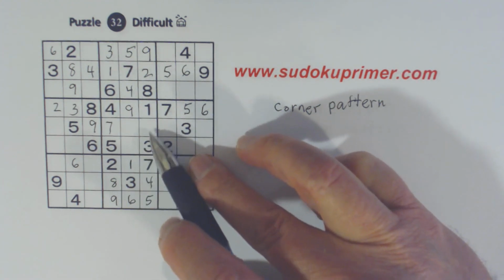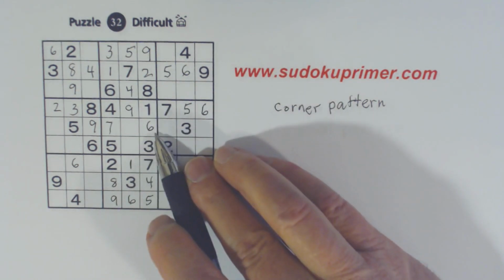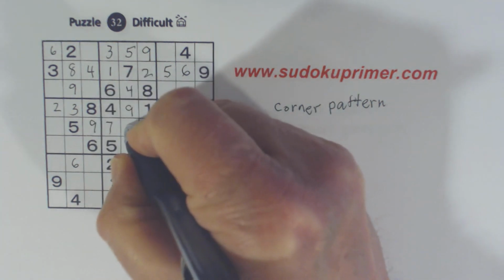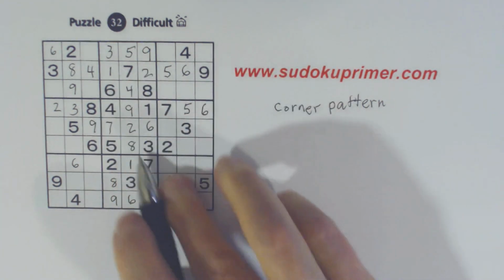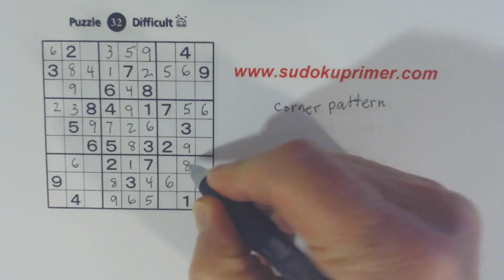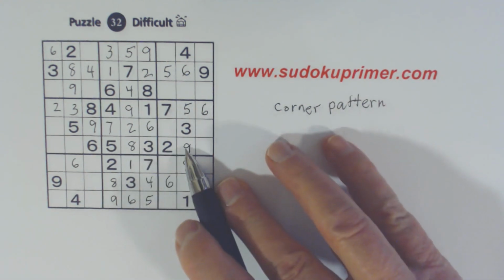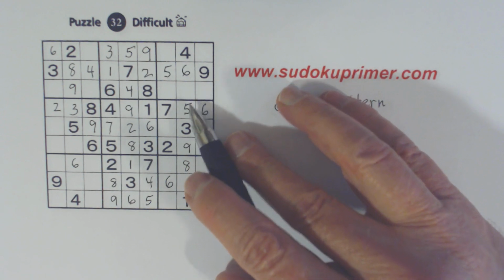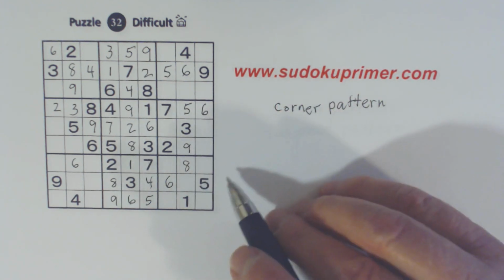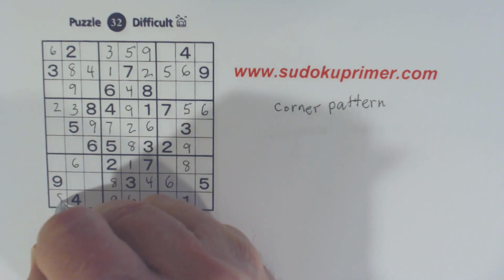Alright, now we know this is a 6, because of that 6 right there. And then we should be able to finish that. Yeah, we got a 2 there, so 2, 8, and then we had our 8, 9 twins there. So we know that's an 8, because we had 8, 9 twins there and there. 8 right there.